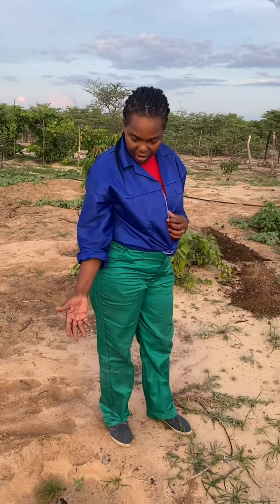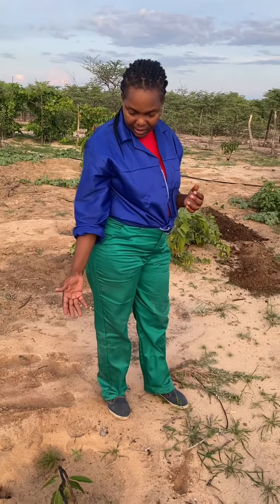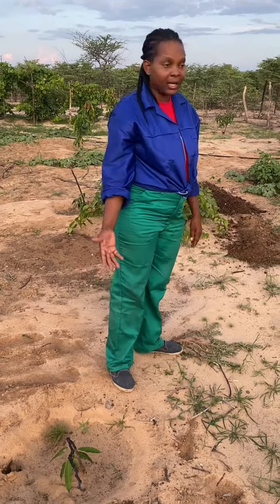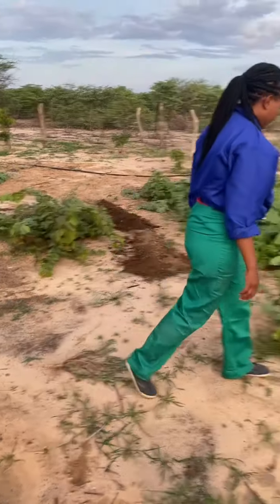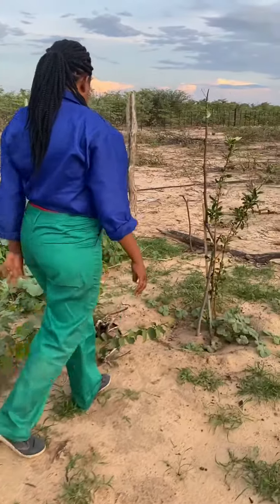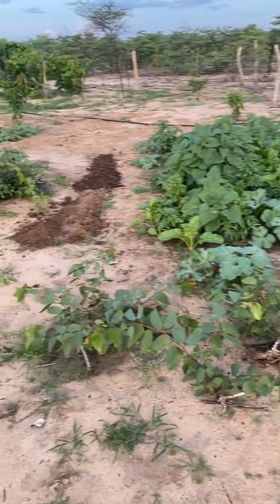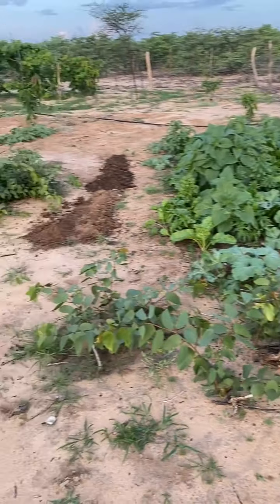It's still not doing well, but at least I'm seeing the change in leaves, and it's starting to grow some branches. So yeah, I have adopted it. I have given it some TLC, and it's starting to show progress. So more of the stubborn mopane. And comes to my apple.